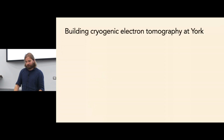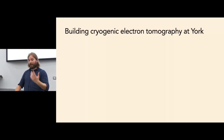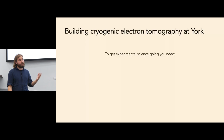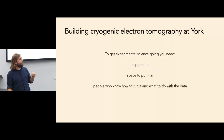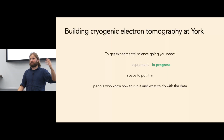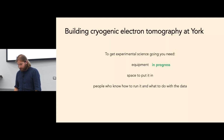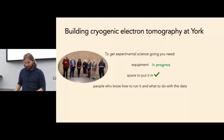But just on my final slide, I want to talk about building up cryogenic electron tomography at York and how do we get this going. And the reality in experimental science, you're going to need three things. The first is you need equipment, you need space to put it in, and you need people who know how to run it and what to do with the data. So the equipment is in progress because I'm sitting in my office writing grants. The space to put it in, of course, we have a beautiful building. Here's Eleanor cutting a ribbon earlier today. We have the Dodson Building to house all of this equipment.